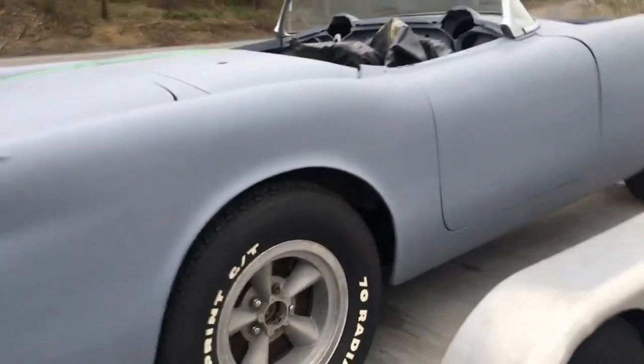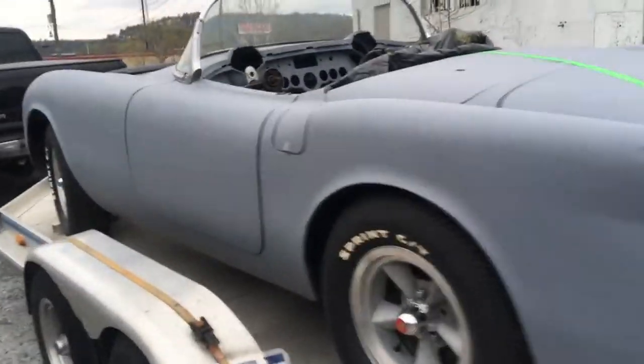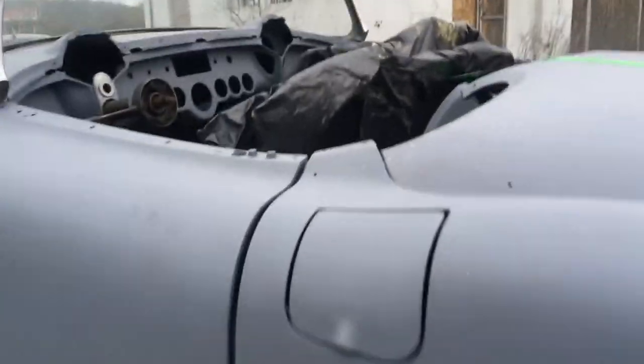Honestly, if somebody wanted to body work it a little bit, it would probably take less than a week to get that car super straight, to fix any little fiberglass defects in it, and it'd be a really nice car.